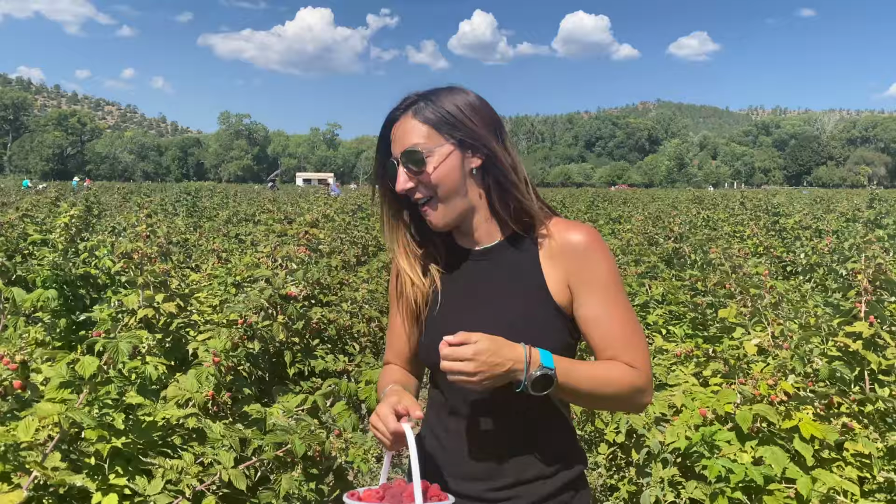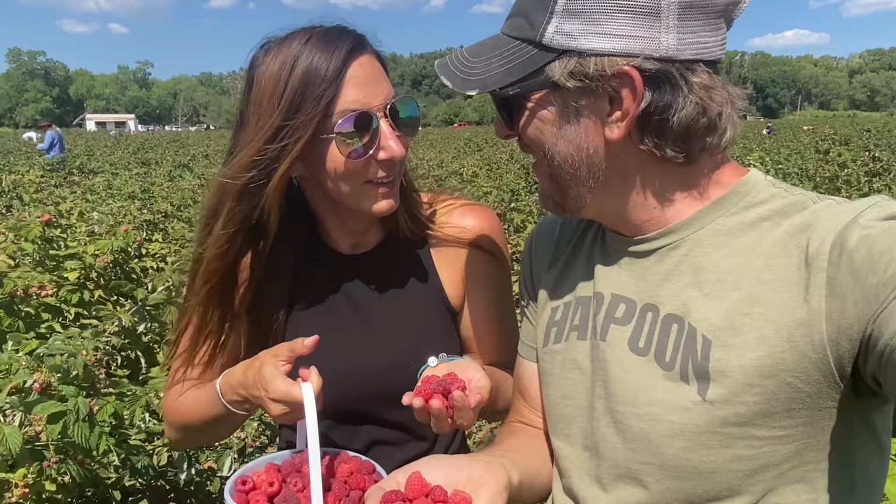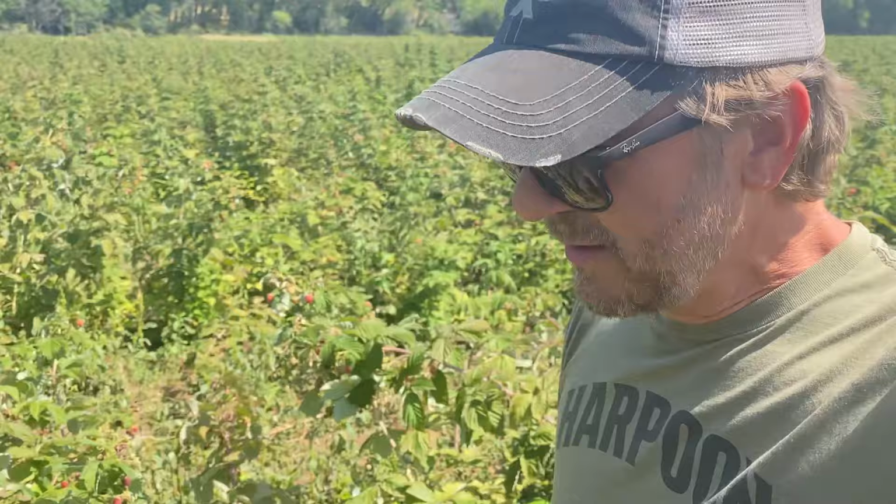Look at all these raspberries. All right, so on three, we're each going to take a big handful of raspberries and shove them in our mouth. Ready? All these are going to fit in our mouth. I don't know. Ready? One, two, three. Nice. That probably only included two spiders, maybe a bee, and some other little bugs. Good protein for lunch.